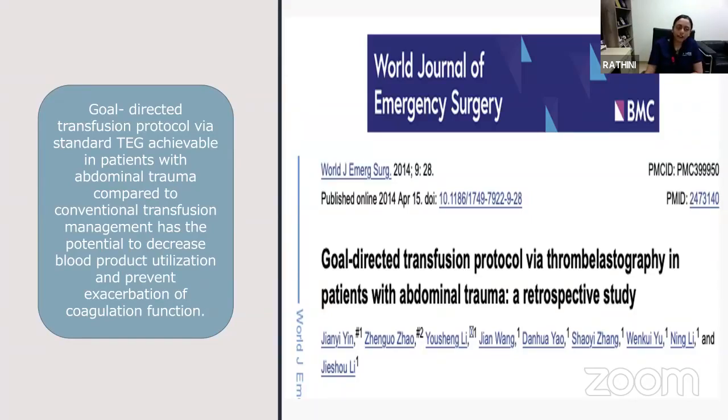Another study published in the World Journal of Emergency Surgery in 2014 by Ying states that the goal-directed transfusion protocol by the standard TEG achievable in patients with abdominal trauma, as compared to the conventional transfusion management, has the potential to decrease the blood product utilization and prevent further exacerbation of the coagulation function.